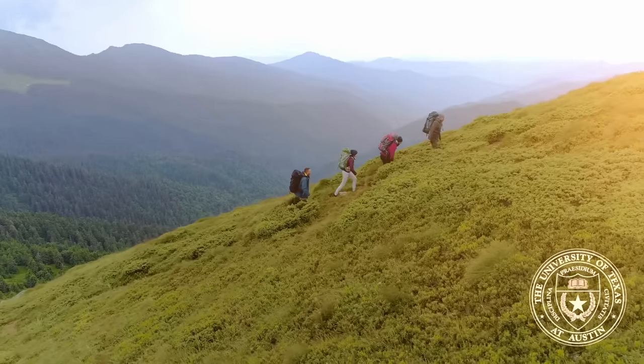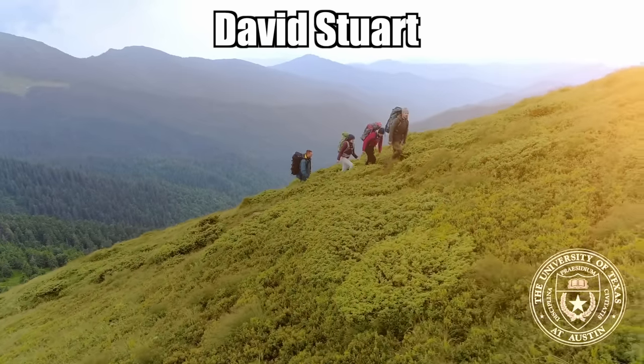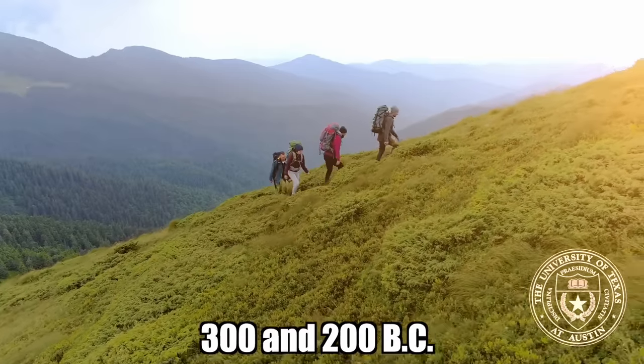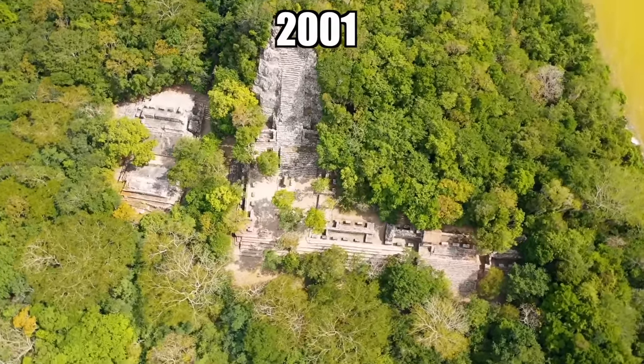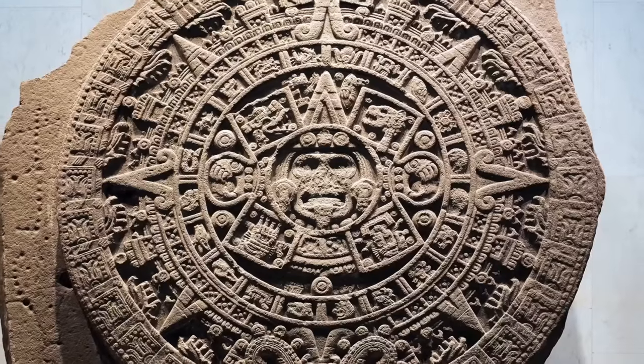This incredible find, discovered by University of Texas professor David Stewart and his team, dates back to between 300 and 200 BC. That's over 2,000 years ago. This site was first found back in 2001. And since then, it's been a hotspot for fascinating discoveries. So let's talk about this calendar.